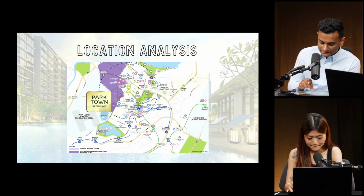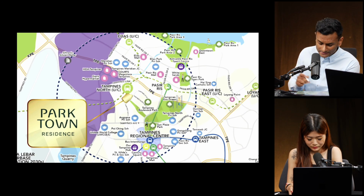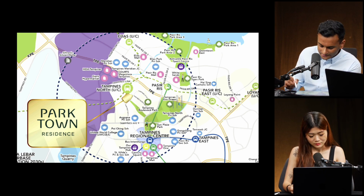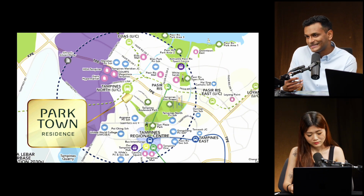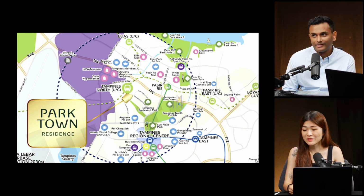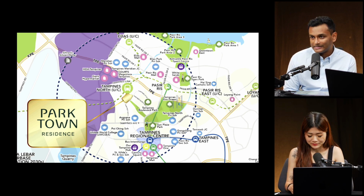The location analysis is quite straightforward here. We have Tampines North being constructed here. This is where Parktown is going to be. There's Angsana Primary School. There are a lot of amenities actually, even though for now it may seem that the area has nothing much. But it's a growing township. It's developing, and the government is planning to do a lot there.